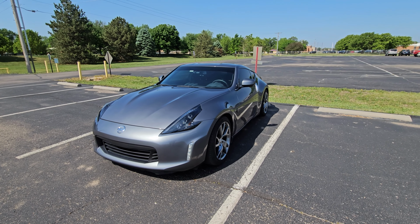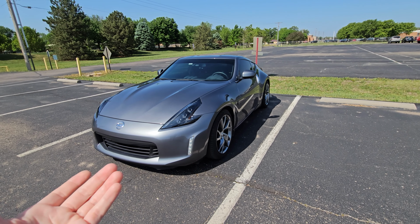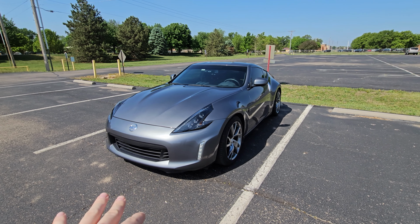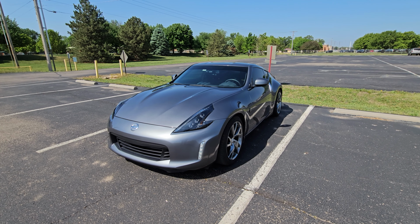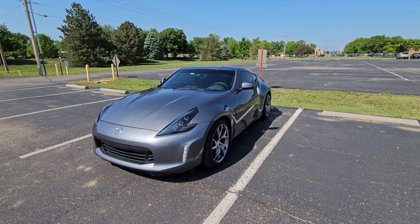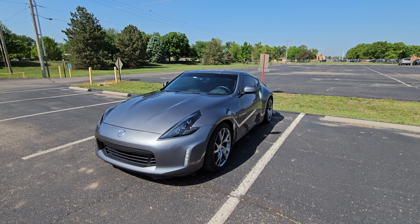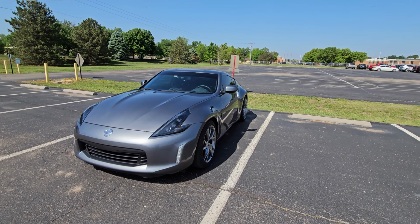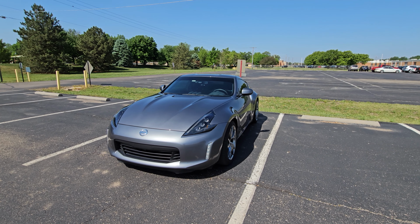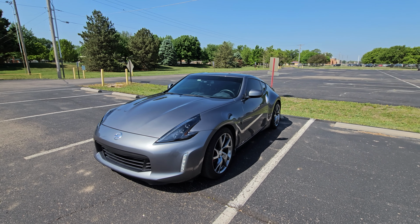I don't know what the future holds, but for right now, naturally aspirated, it's really nice. I would estimate that with my intakes, the custom tune from Z1 Motorsports, and these good Michelin tires I have on it, I'm probably pushing well over 340, I'd say probably 345 to 350 horsepower to the crank. That for me is pretty quick.